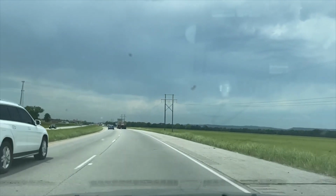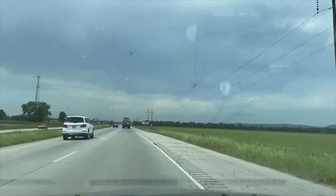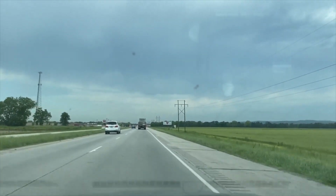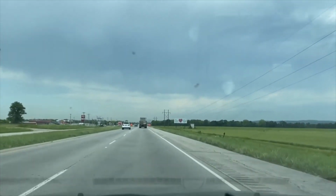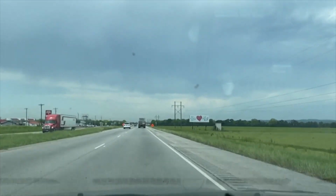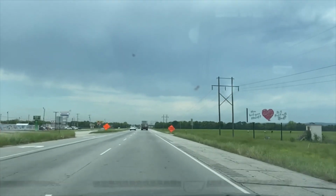Okay, a little bonus. I see a rolling cop up here, or Arcoma cop. This 64 between Fort Smith and Roland is notorious as a speed trap. So if y'all ever come this way, slow down. Because these cops, 2 or 3 over, they will give you a ticket.